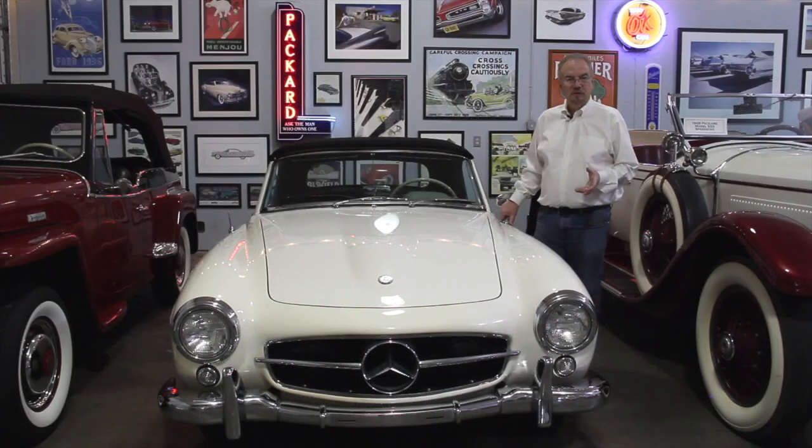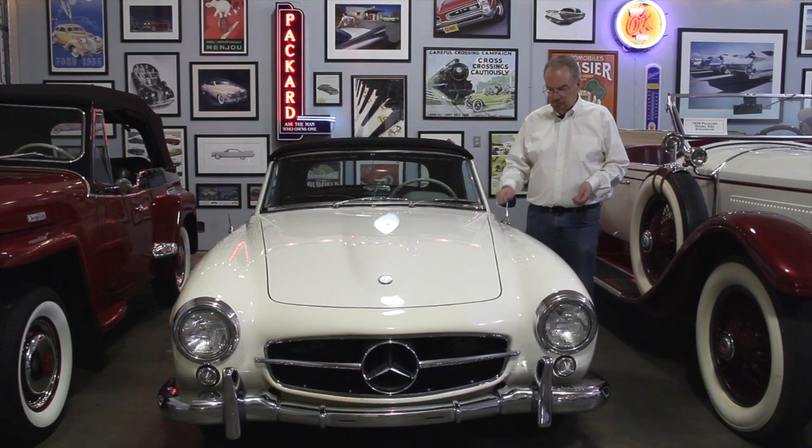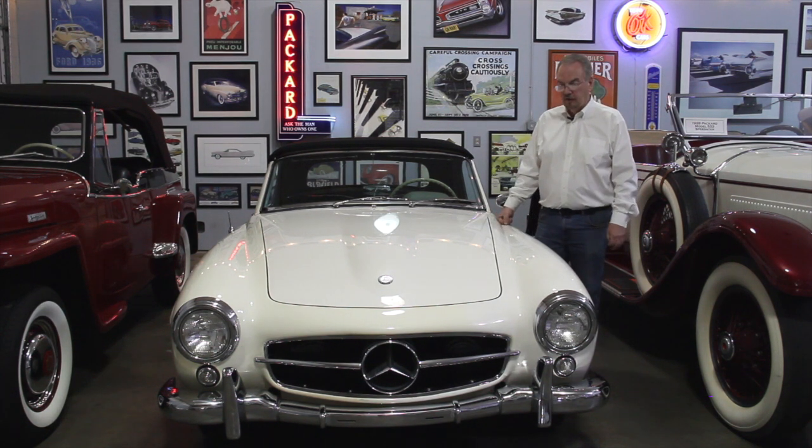His family was in the lumber business and the logging business, and Tony had worked and saved his money and plunked down about $4,000 cash to buy this car, again in 1956. And the amazing thing is, he kept it until he passed away in the spring of 2024. So this car has had one owner for 68 years, which is pretty phenomenal.